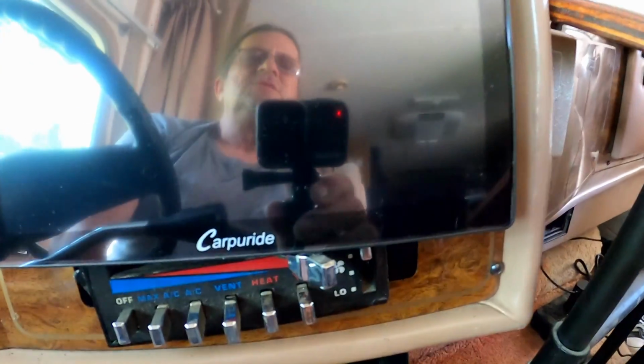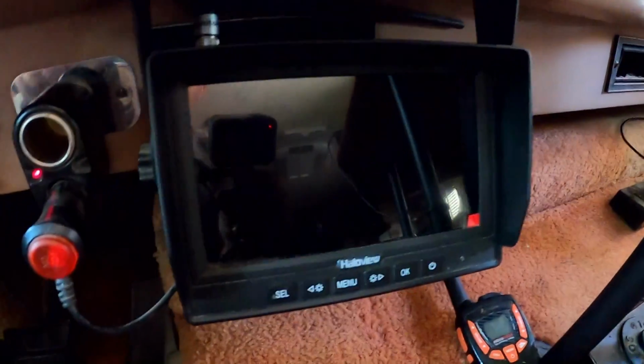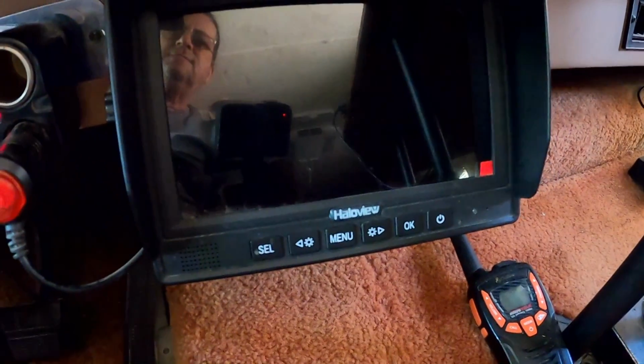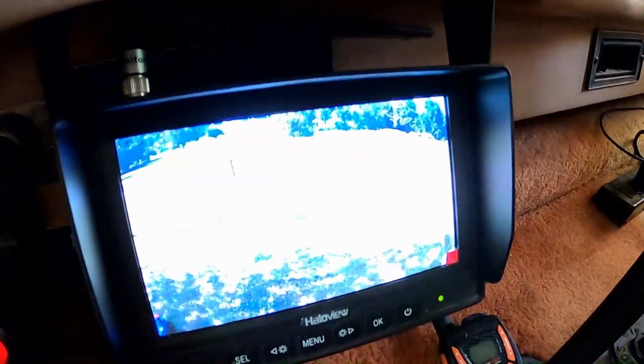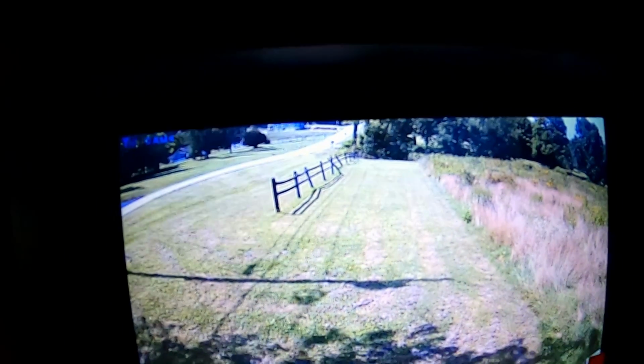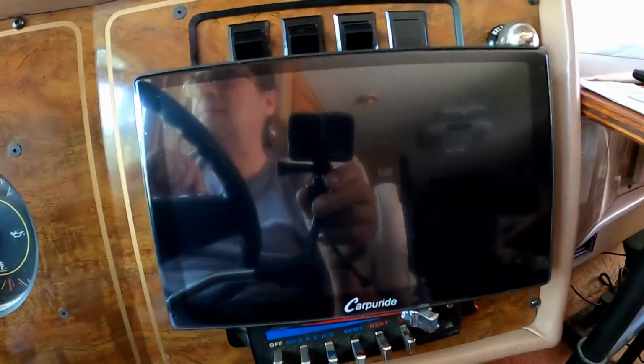It would have been nice if I'd got this sooner, maybe. How do I make this work? Let's see if this works. Does it work? Anything back there? Oh yeah. Yeah, I could have saved myself probably the whole device if I would have got this to begin with.